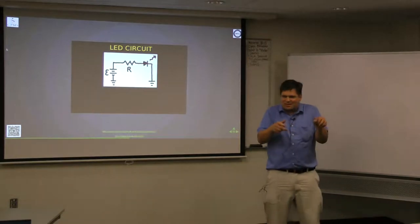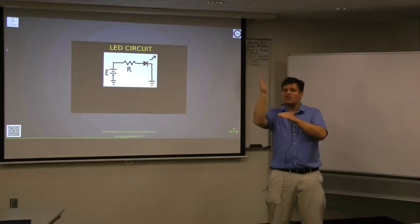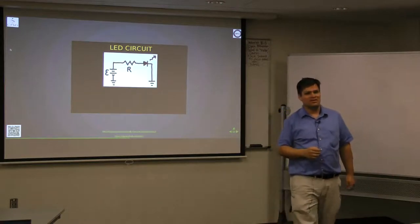Well, let's get a power supply. Let's adjust the voltage just right. Turns out that's really hard to do because remember, the current changes exponentially with voltage in a diode. So if your voltage is off a little bit, you can get a lot more current than you really wanted and still kill the thing.